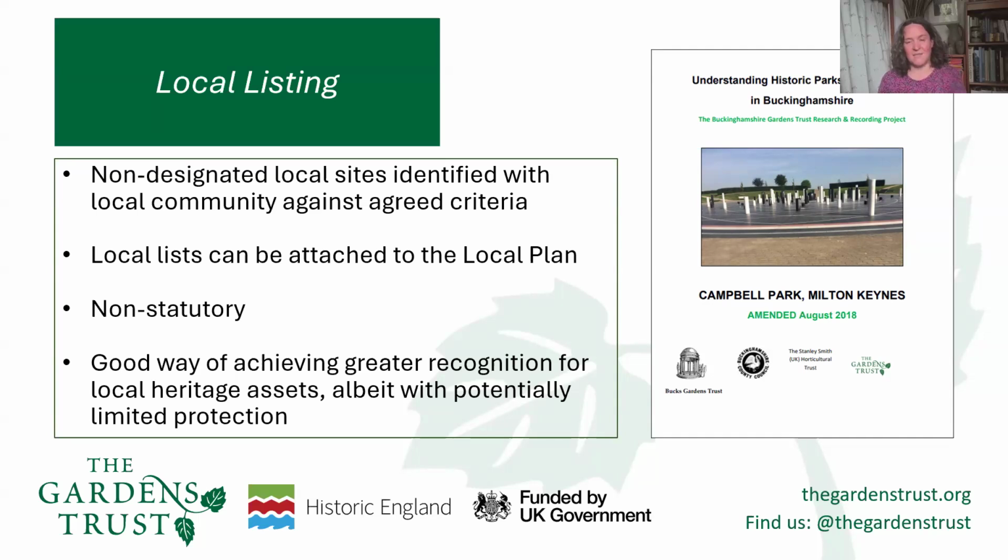What they're going to listen to is if that research is carefully compiled and each entry includes a statement of significance, so they can see quickly exactly why each site has value. So incidentally, local lists don't have to be in local plans, and they're useful documents even if they stand alone. Again, Yorkshire Gardens Trust and Buckinghamshire Gardens Trust, and also Kent, have done some really excellent work on contributing to local lists, and you can see this if you have a look at their websites.